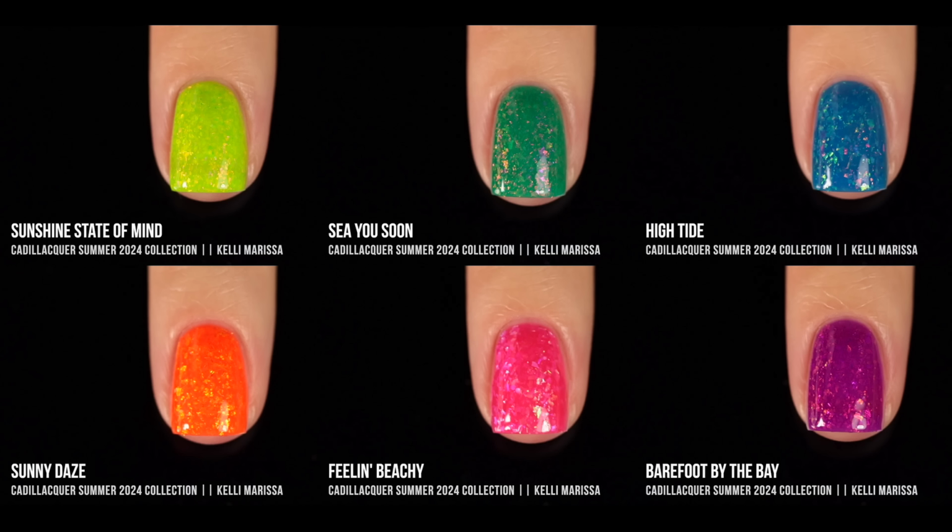But I just love this color story. I love the neon jellies in general, and I feel like jelly flakies are definitely going to be a big thing for me this summer because I've already been wearing them a lot, and now I'm going to be wearing them a lot more with this new collection.